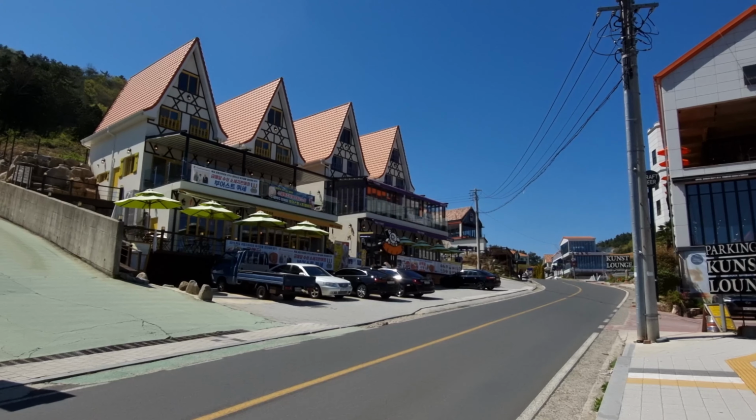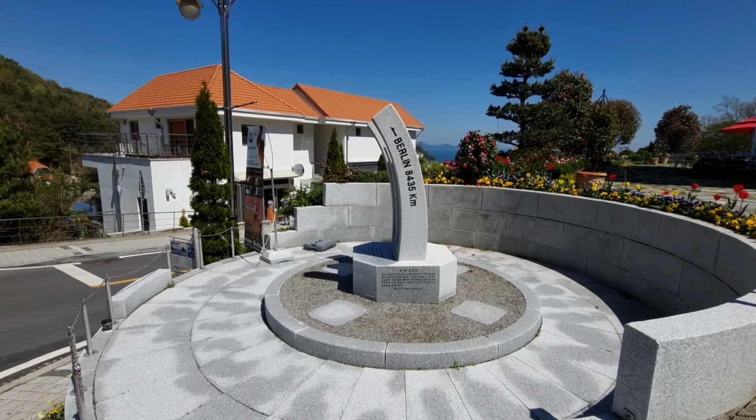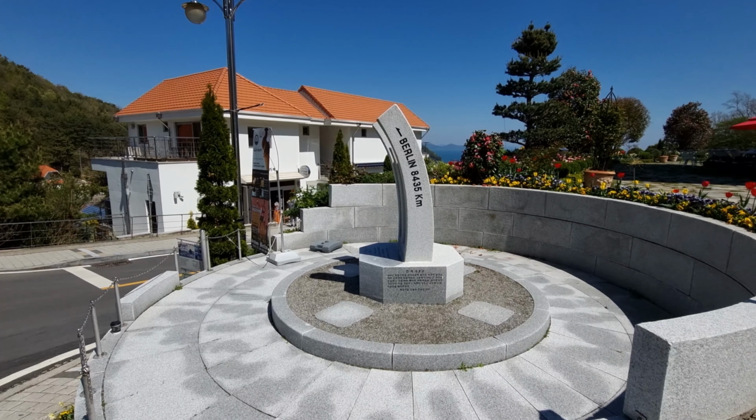We stayed 4 nights in a place called the Schwerin Pension. This pension is located in what is known as the German Village. The owner of the pension was really friendly, and our room was clean and cozy.